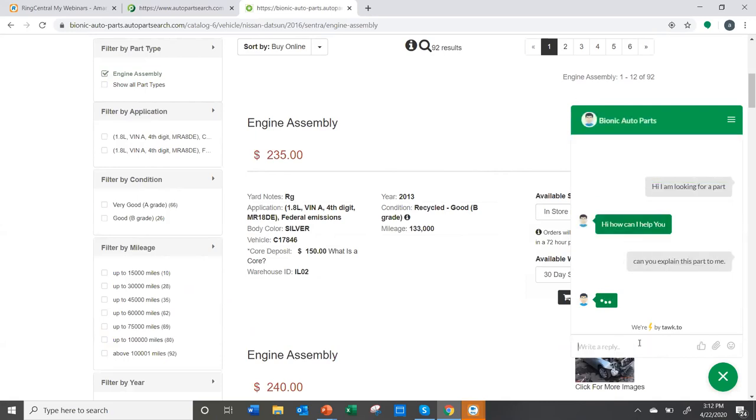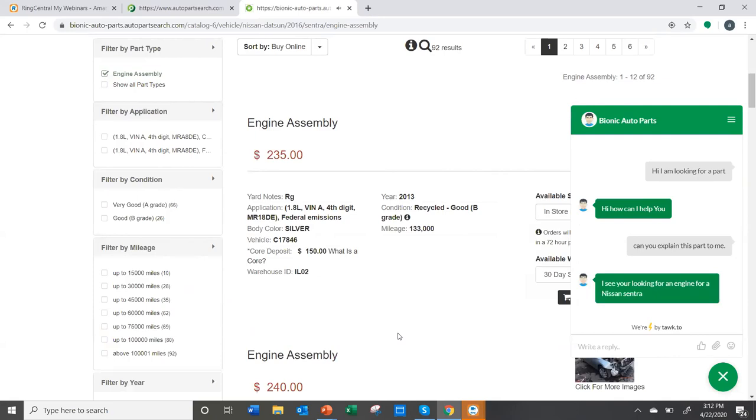Ask him to help me with this part. And we are getting to talk directly about this part that I'm interested in buying. I can directly check out through this, or I can even call the store, or yep, he can see that I'm looking for an engine.